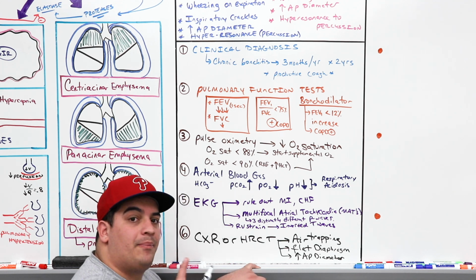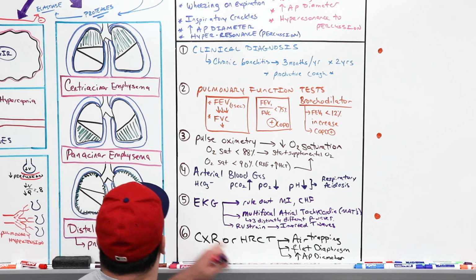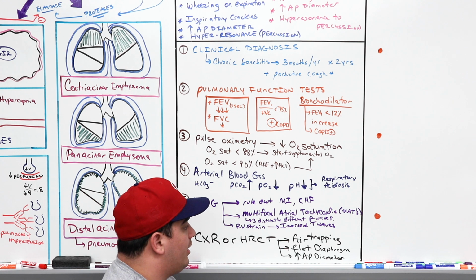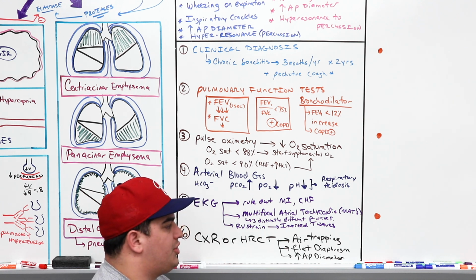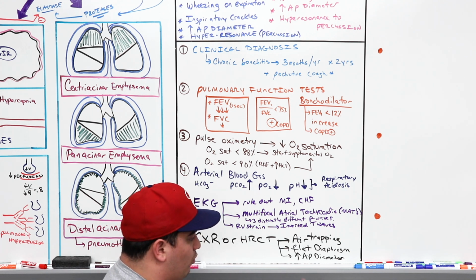For emphysema, you might see bulla. Remember that. You can see bulla. And remember which one: distal acinar emphysema was one of the ones that you can commonly see the bulla in because it can rupture. And a bulla is just basically an air pocket, okay? Just an air pocket that can easily rupture because over time it can be distended.